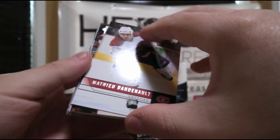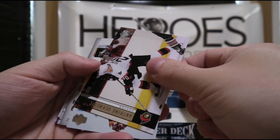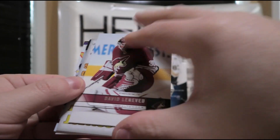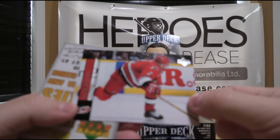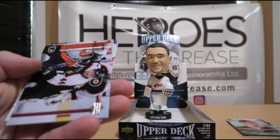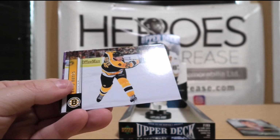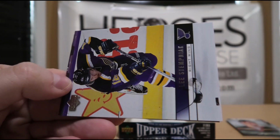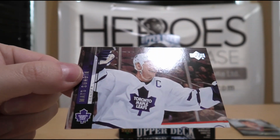Matthew Lombardi, Antoine Vermette, David Legwand, Glen Wesley, Joni Pitkanen, Brad Boyes, Lee Stempniak, and Mats Sundin.